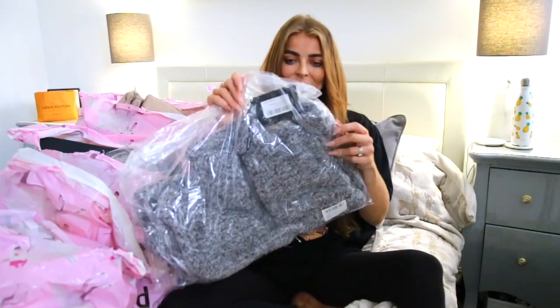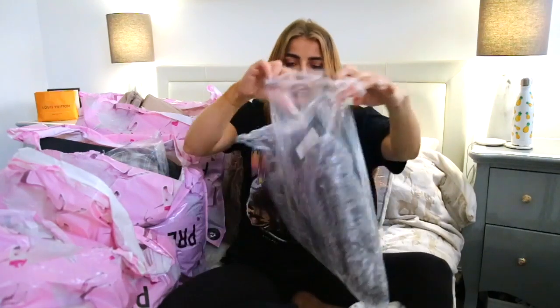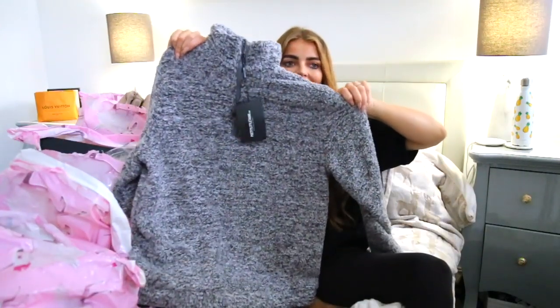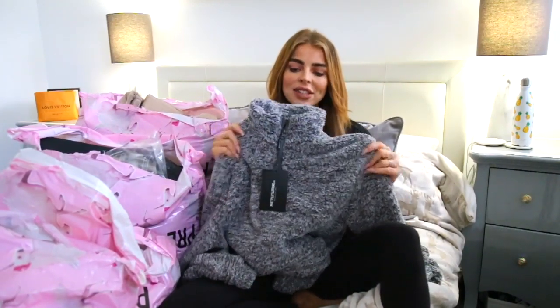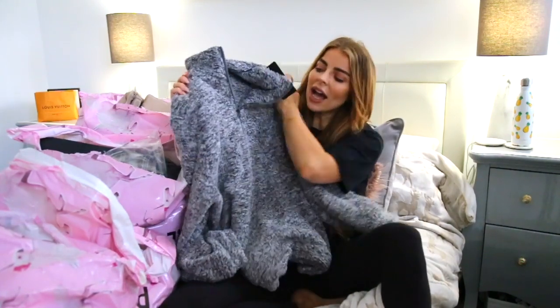Okay, and then the next thing I ordered was this, which is a big faux fur zip up top. So yeah, I just thought it's really nice to have in your wardrobe at the moment. Again, it would look amazing just with joggers, a bomber over the top. I just thought it was really nice to chuck on for dead casual days where you want to be really snuggly and warm. It will look amazing with joggers. It will look really nice with some mum jeans and trainers, and then under jackets and stuff too.